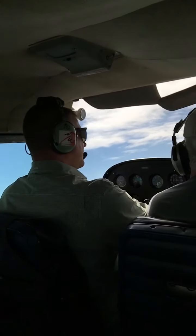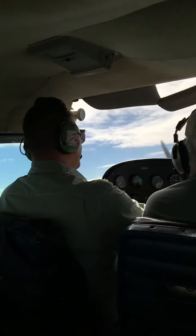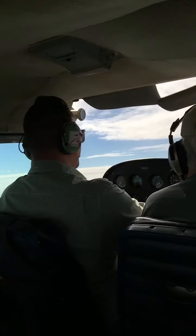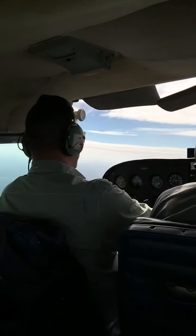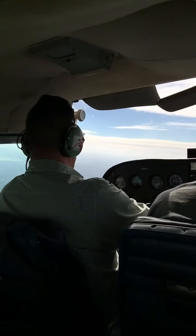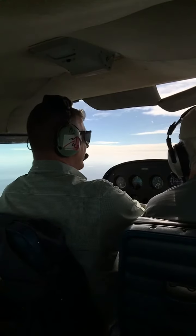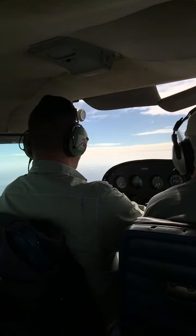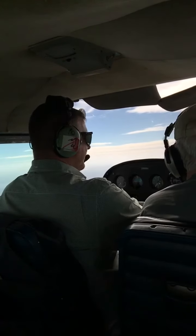There's my inner turn there, and start rolling this out. Oh, I don't want to be on the right side of it. I want to be on the left side of 180, not on the right. We got a little bit of a tailwind now. Yeah, look at our ground speed. Oh yeah.